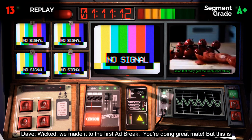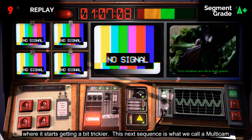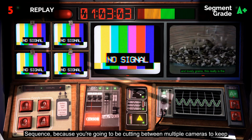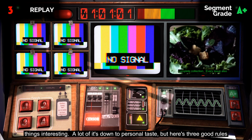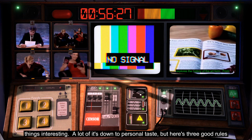Wicked. We've made it to the first ad break. You're doing great, mate. But this is where it starts getting a bit trickier. This next sequence is what we call a multicam sequence, because you're going to be cutting between multiple cameras to keep things interesting. A lot of it's down to personal taste, but here's 3 good rules of thumb.